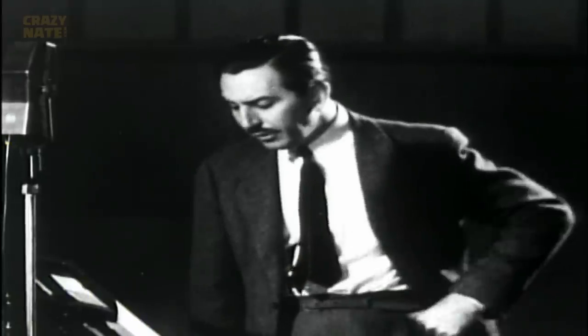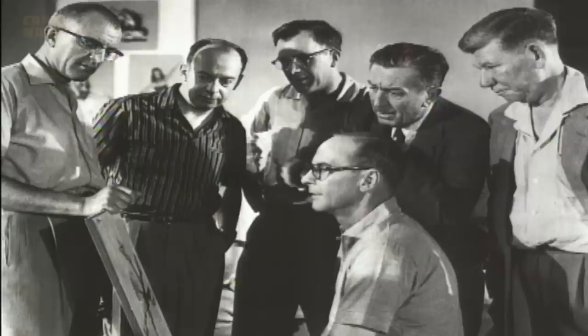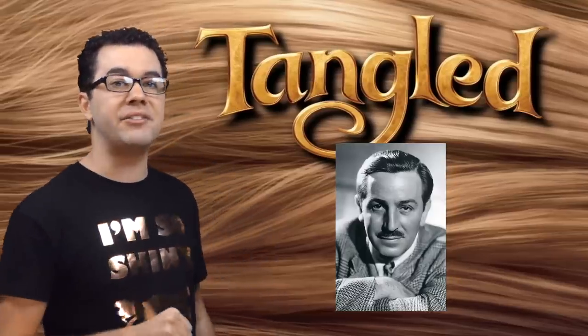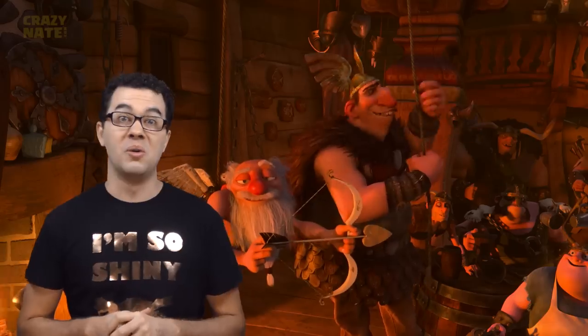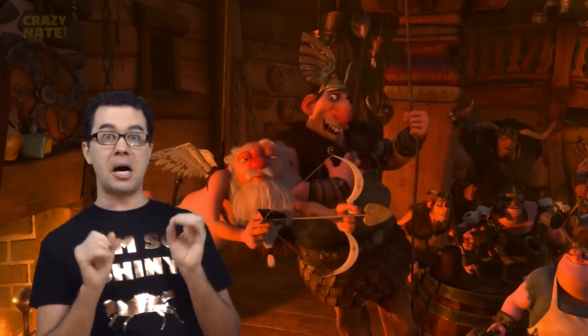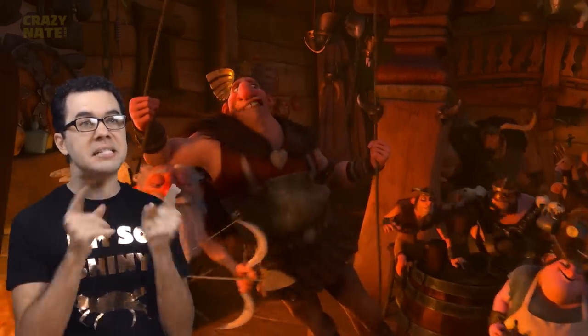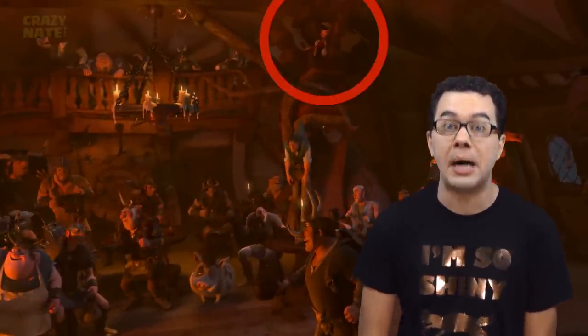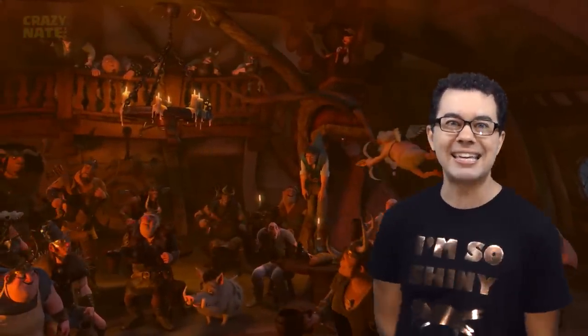Then it is true! Walt Disney was secretly working on trying to make Tangled a reality since the 1940s, so they're going to be trying to sneak in as many of his movies in there as they can. When the angel is flying around at the pub, if you look closely everywhere except for at the angel, you will see our favorite little wooden puppet Pinocchio is hanging out on the ceiling.